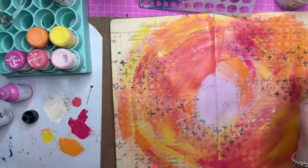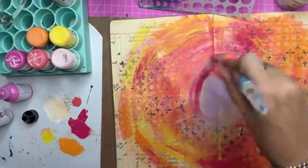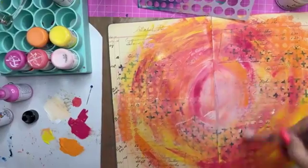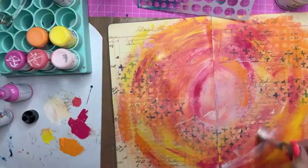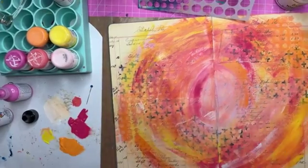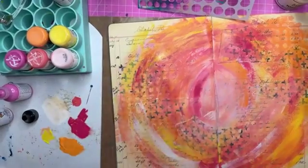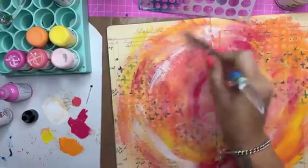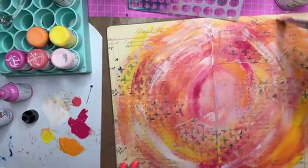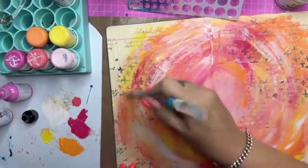So I've got some white gesso, a dirty paintbrush, and I'm going to come in and put a few little touches of this white over the top, just to lighten it up a little, because it's getting a little dark. Layering this beautiful paint. Oh, look at that. And this is just, as I like to say, building the ugly background.